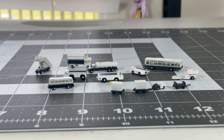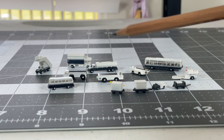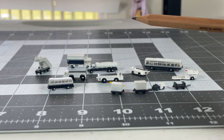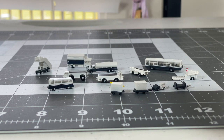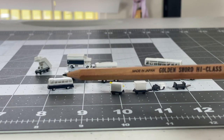And here are all the GSE vehicles you're seeing right here. It really took me a while to place them in order, but here is what is listed. You've got two pushback tugs right here. You also got this pushback thing, whatever you call this, for pulling the plane. You've got your bus right there, your catering truck, your fuel truck, and what else? There's your cargo lifter at the very side right there. And I think this is another bus, a smaller bus.